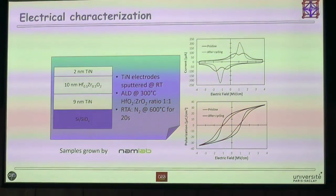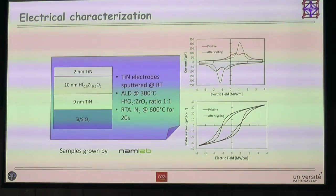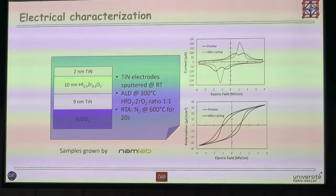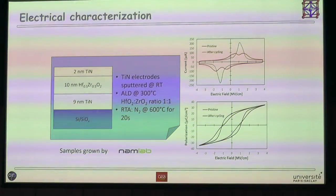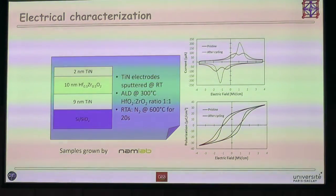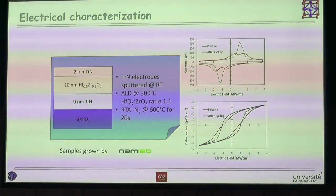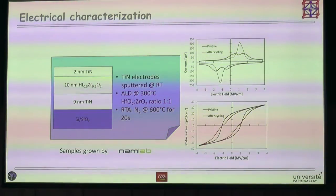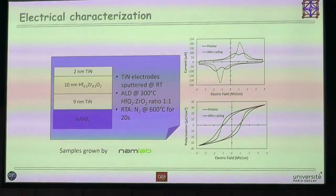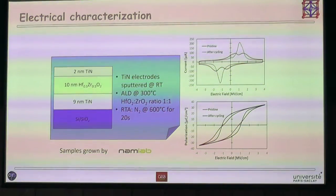So sample preparation is done by ALD using the usual precursors, with a very short, sharp crystallization anneal following the deposition of the top electrode. Now look at the top electrode. This made life a bit complicated for us. It's very thin, and that's because this analysis used laboratory X-rays, and you need a very, very thin electrode to see underneath it. So we need to be careful about the continuity.